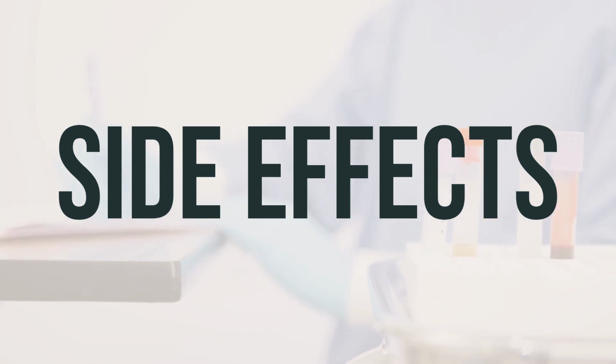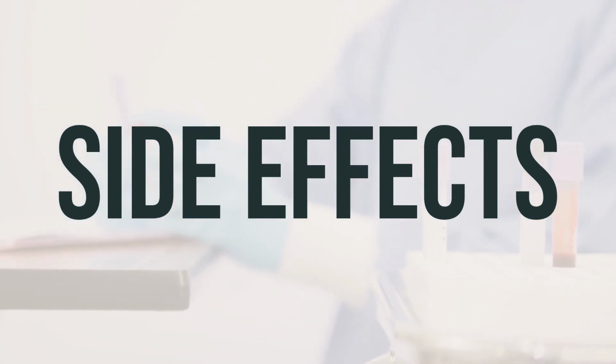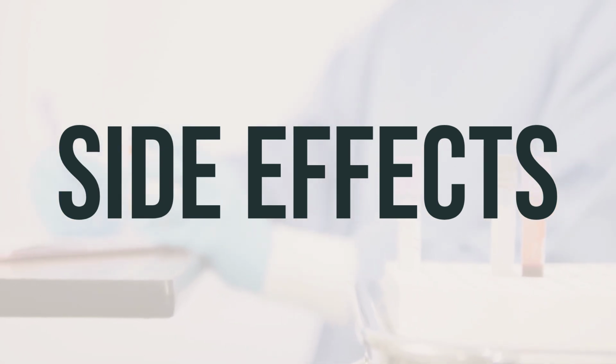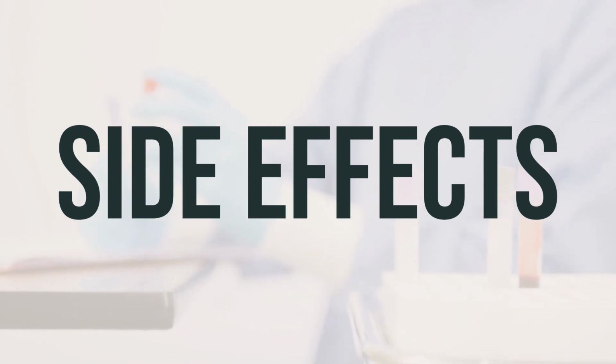Remember, if you are in the US, you can report side effects to the FDA at 1-800-FDA-1088 or at www.fda.gov/medwatch. In Canada, you can report side effects to Health Canada at 1-866-234-2345.